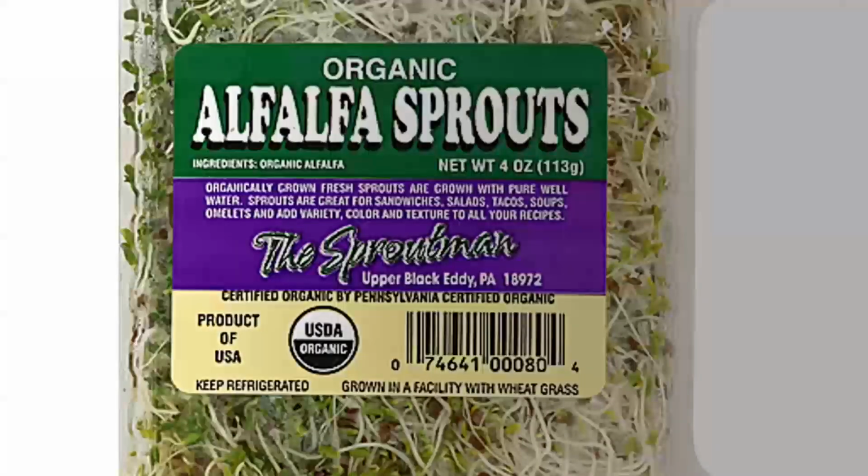Now, let's look at a grocery store size package of sprouts. Did you know that there are about 4,000 baby plants in one of these packages? And each one of those 4,000 baby plants in that package can have as much or more of certain micronutrients as an entire mature plant. Are you saying, wow? I know I want to.